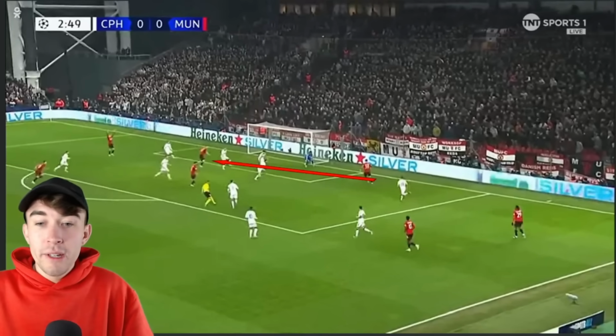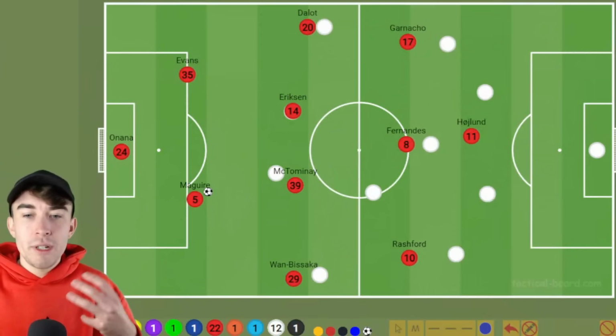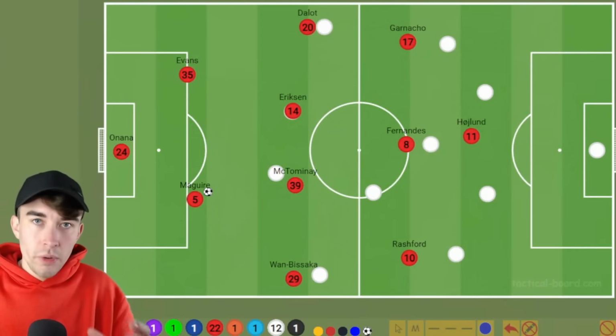It's a good goal. I think, for me, it's the best goal scored under Erik Ten Hag. And it all comes about because of the 2-4 shape, of course, being a change in structure, but also a change in philosophy, a change in tempo, a change in decisions on the ball.